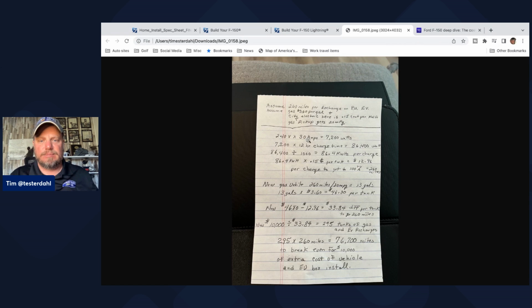240 volts times 30 amps is 7,200 watts. 7,200 watts times, we said 12 hours, is 86,400 watt-hours. You divide that by 1,000, you have 86.4 kilowatt-hours per charge. Now, currently our average is 15 cents per kilowatt hour. Nationally, it's 16 cents per kilowatt hour. And that's going to change depending where you're at, if you're rural, if you're city, whatever, and where you get your power. So for us to add 12 hours of charge time was $12.96.